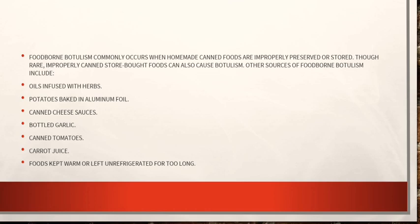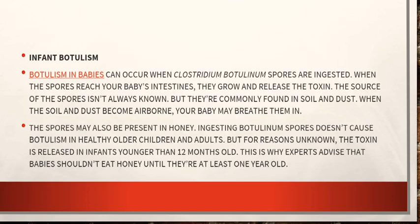Other sources of foodborne botulism include oils infused with herbs, potatoes baked in aluminum foil, canned cheese sauces, bottled garlic, canned tomatoes, carrot juice, and foods that are kept warm or left unrefrigerated for too long.